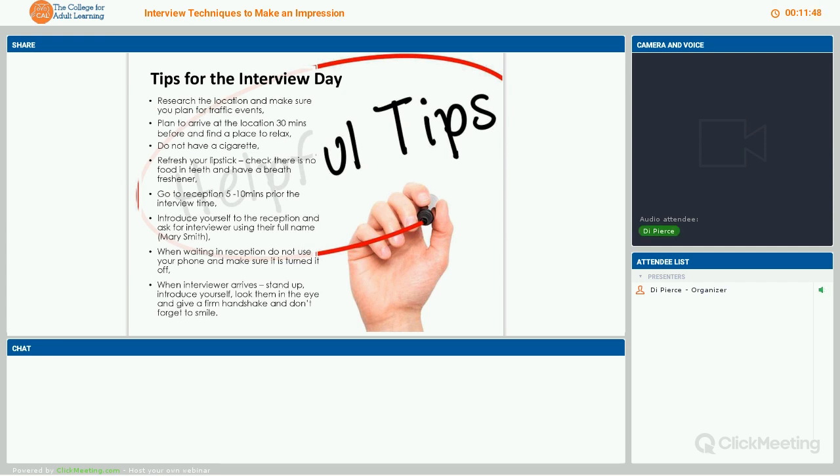So we've got ourselves all dressed up, all ready to go. So I would be getting on Google or Waze or whatever maps you have got online, and research the location and make sure you plan for traffic events. So make sure you work out the best way to go, one that's not going to get caught up in traffic. Where you can park. All of those kind of things. So make sure you plan for that.